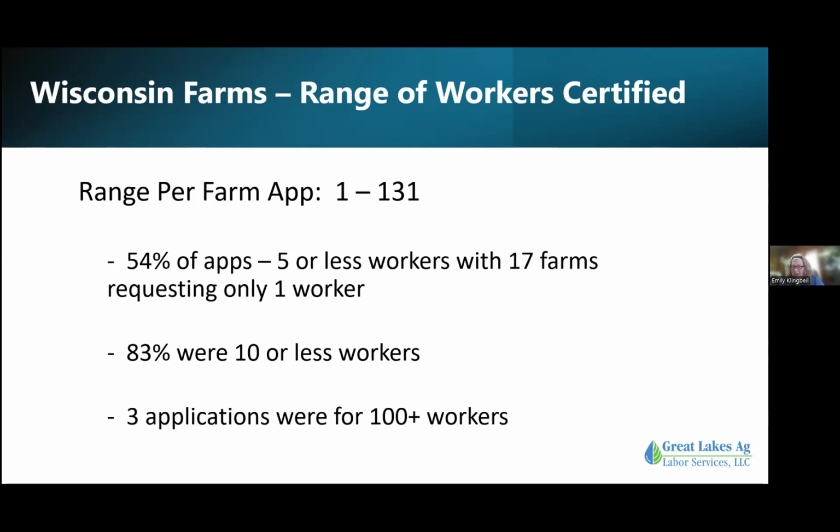I have a client that has almost 200 workers, and I have a client that has 1 worker. It really just depends. There is no big or small limit to how many people you can bring in on your worker contract. You can apply for as many or as few as you want, depending on your need. And about 83% of the Wisconsin applications last year were for 10 workers or less.